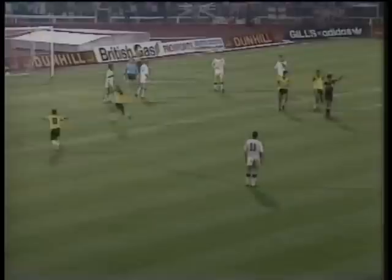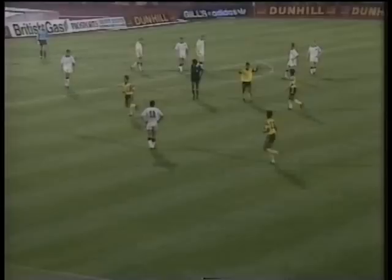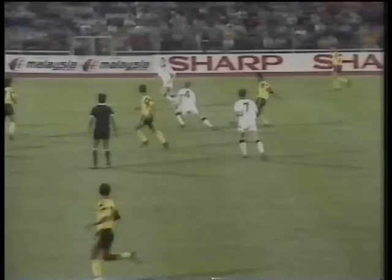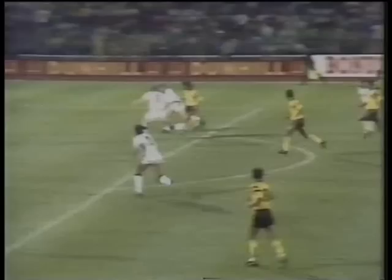Back heel, Matlan. Matlan, goal for Malaysia, the first that ever scored against England. And the stadium erupts. It's 3-1. And number seven, Matlan Marjan, becomes the first player in his country's history to score a goal against England, after 9 minutes of the second half. Little back heel by Zainal was quite superb, and then Matlan got away from Mark Wright and seized his chance with his left foot.